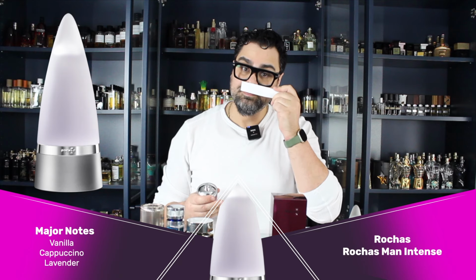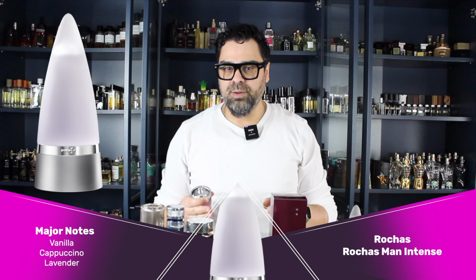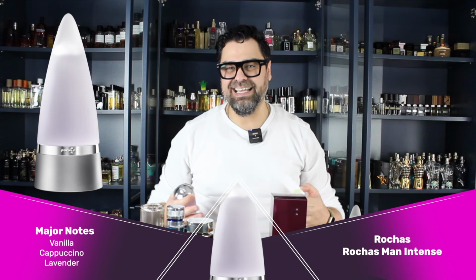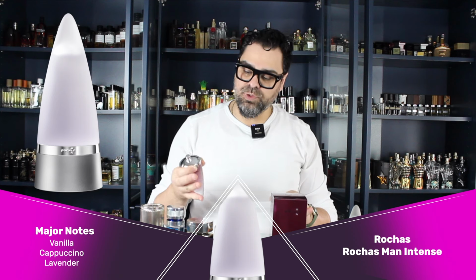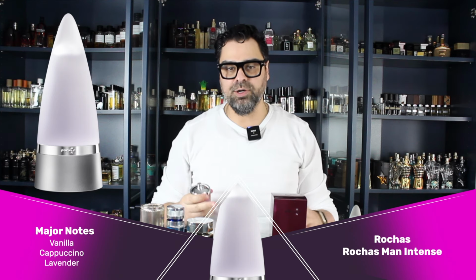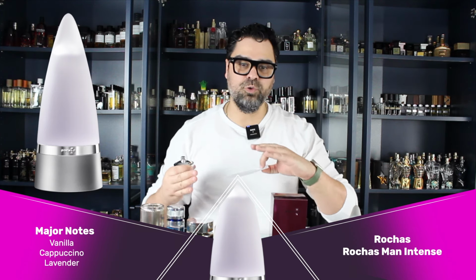So the way this thing is built, there's no rough edges. You're not going to get a bitter coffee, a dark coffee, an intense coffee note. It's very smooth as a fragrance, and this one is just like its counterpart. Honestly, I think maybe a little darker, but no rough edges. Very smooth as a release, as a gourmand.